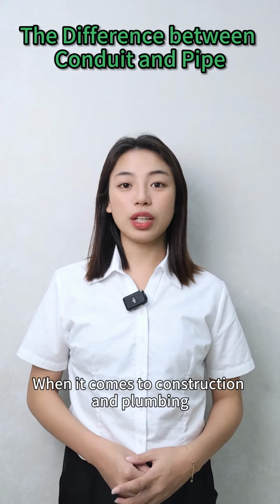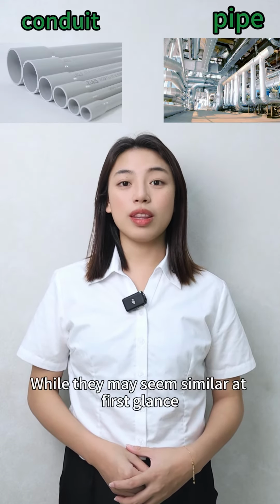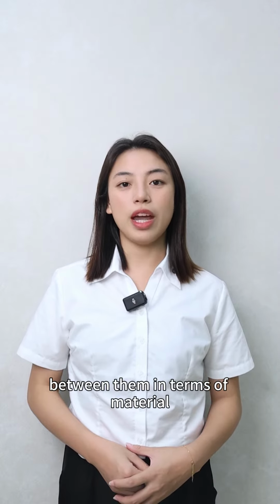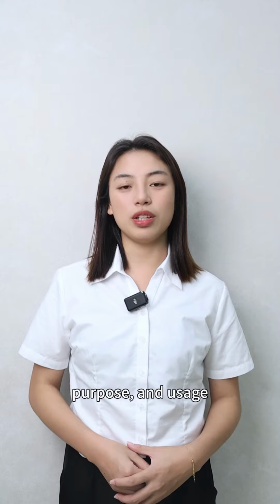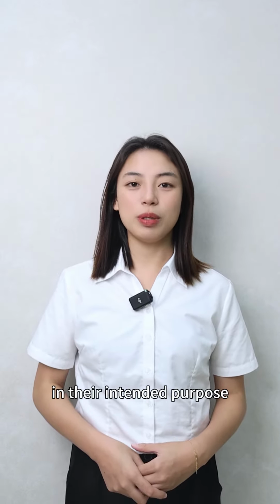When it comes to construction and plumbing, two terms that often come up are conduit and pipe. While they may seem similar at first glance, there are distinct differences between them in terms of material, purpose, and usage. The primary difference between conduit and pipe lies in their intended purpose.